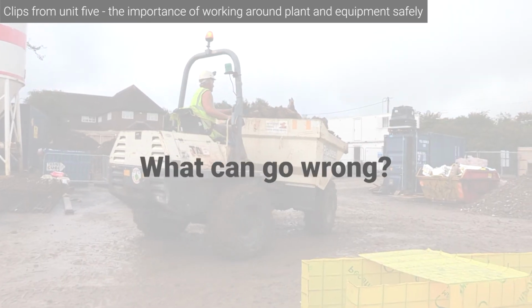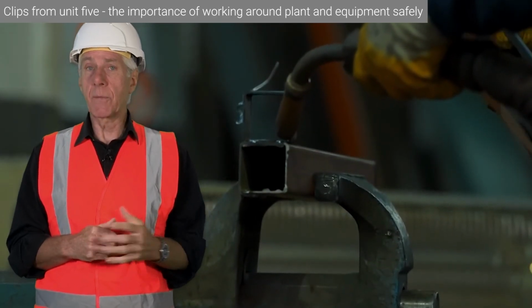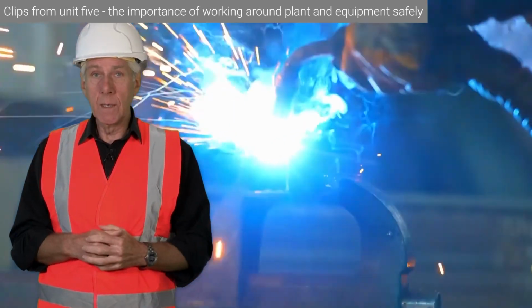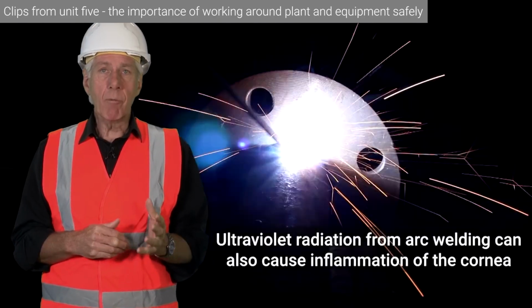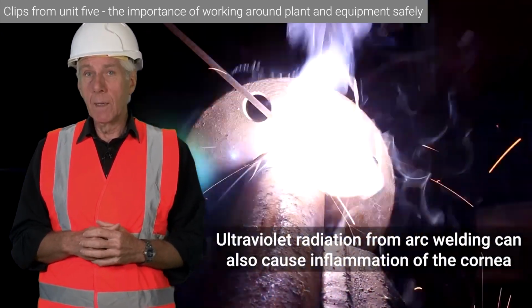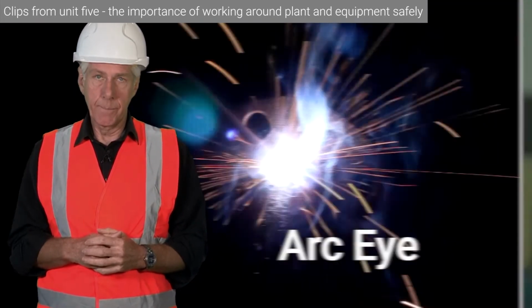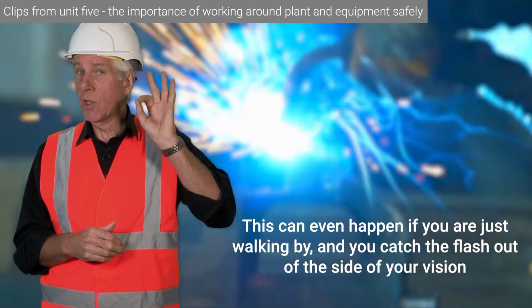What can go wrong? Although welding is a specialist task requiring specific training, you may work in the vicinity of it or even just walk past it, so there are some hazards to be aware of. Ultraviolet radiation from arc welding can cause inflammation of the cornea, commonly called arc eye. Now this can happen if you're just walking by and you catch the flash out of the side of your vision.